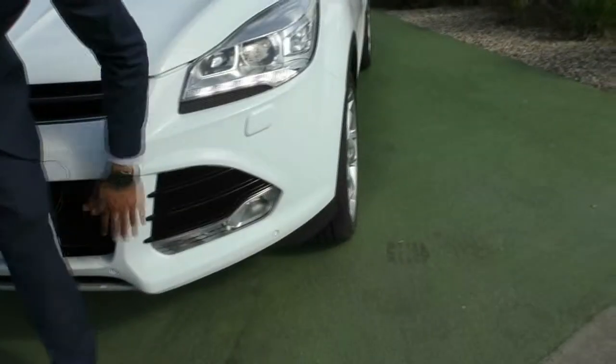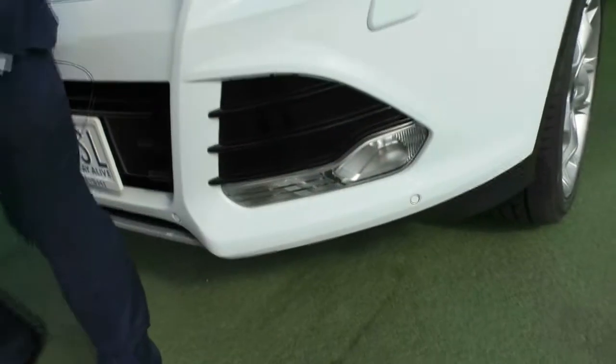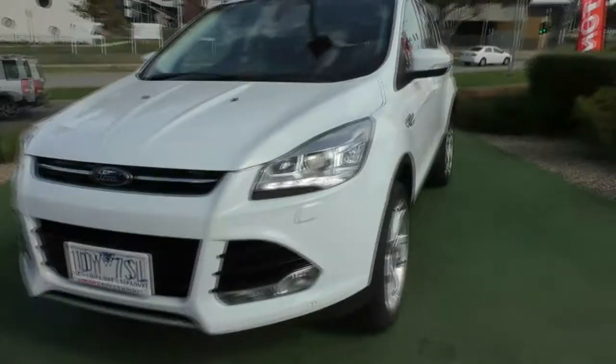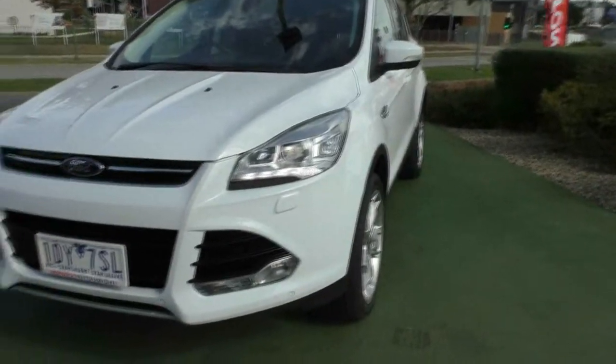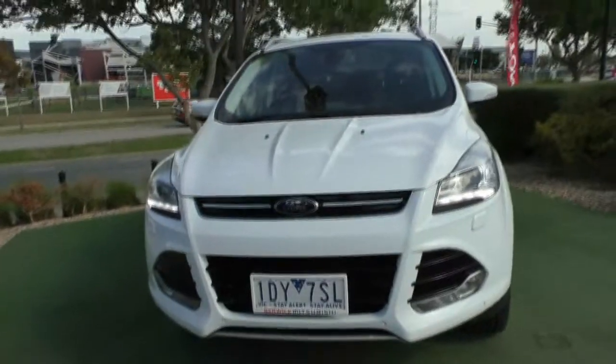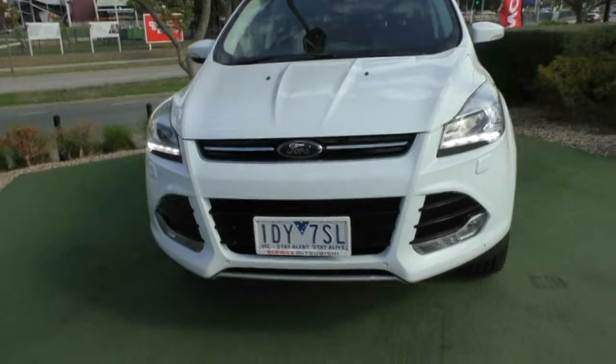Just below this beautiful black grille here, we've got our indicator and fog light. So in foggy conditions, you will have the extra visibility as well. They've got color match parking sensors at the front, so you've got no excuse if you hit something in front of you, because your car's going to absolutely warn you before you get to that point.